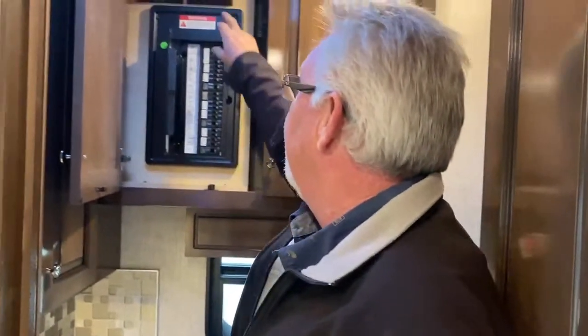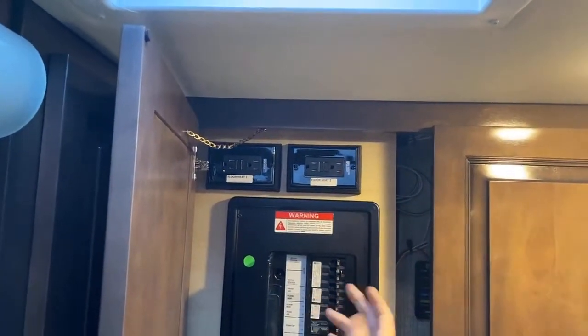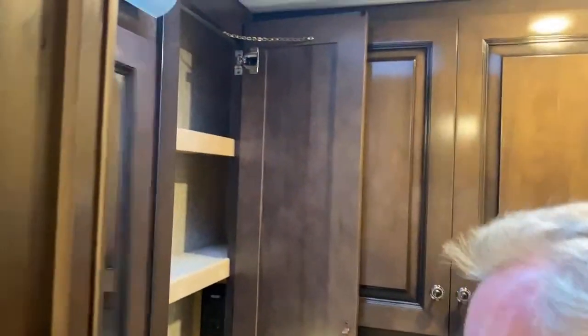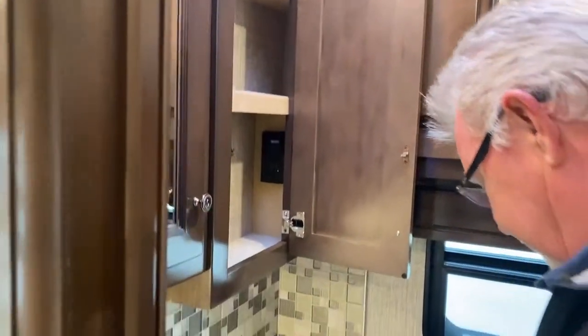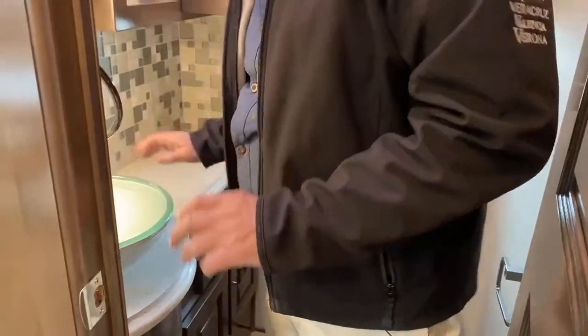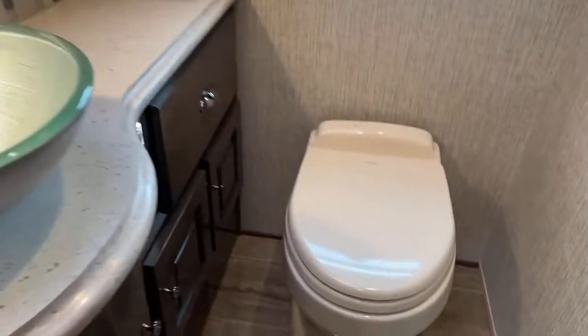Another thing I wanted to point out, though, up here is your floor heat. These are GFI circuits. If you are using your floor heat and you trip the circuit, you can reset them right here. Got good storage. Nice vanity. Oh, let me get my vanity lights on. And, you know, again, enough room for everything you would need. Even though it's kind of a small bathroom, only a 40-footer, gives you decent counter space here. Enough room to get in and do your business and not have to worry about rolling over the bed if the slide room is in.